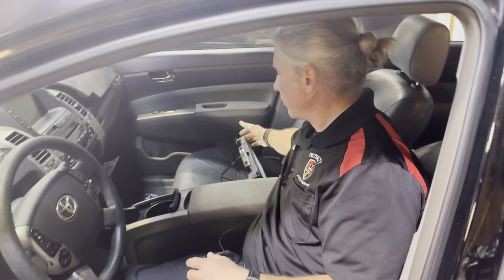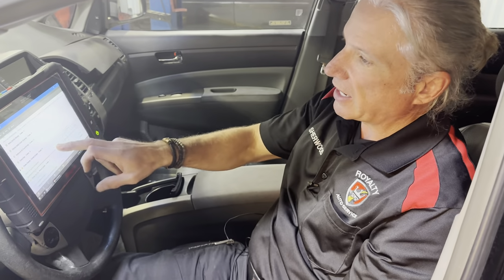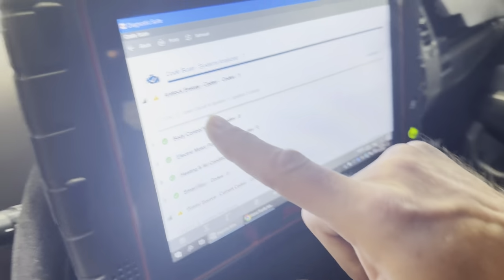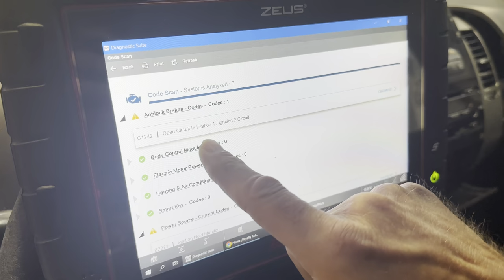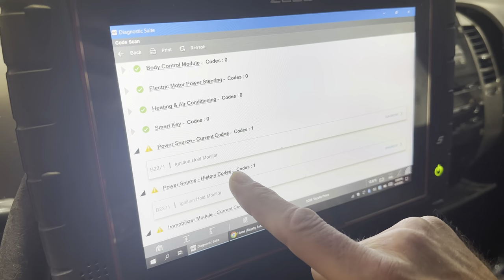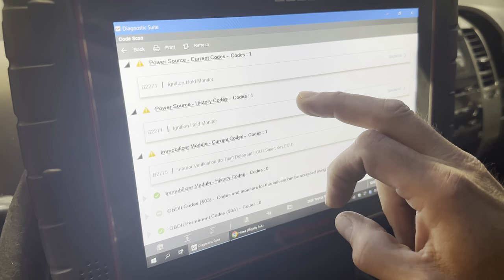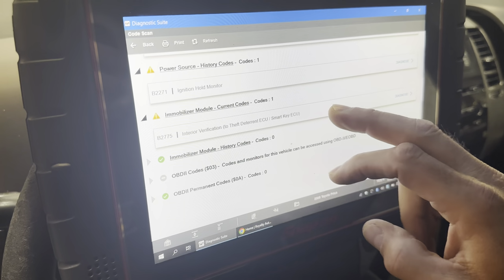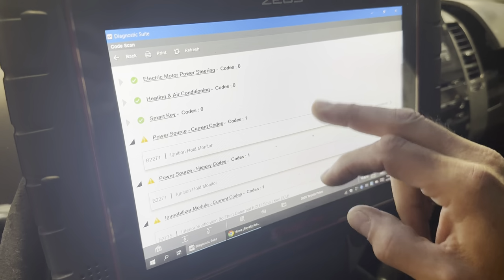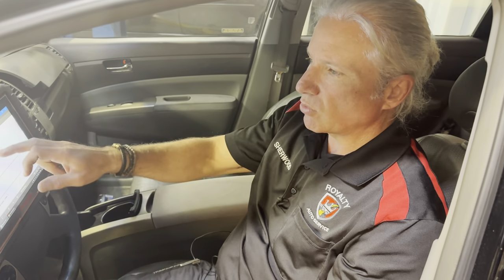So I've got the scanner in it, done a preliminary scan on it. We can't really get into much, but what we've gotten into is we've gotten analog brake code, open circuit and ignition one, ignition two, and then we go down power source, ignition hold monitor, B2271, and history and current. Then we've got some theft deterrent issues. So I think what we're gonna do is we're gonna go down the ignition one, ignition two circuit and the B2271. Let's look that B2271 up. Let's look that C1242 up. Let's see what they give us.